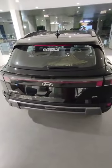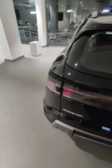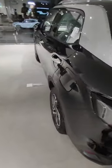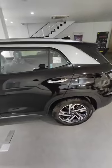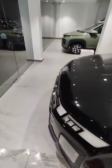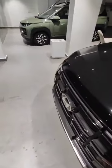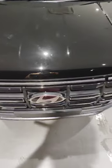Back look is there. Side look is there, petrol diesel diff you can put there, yeah. Side look is there. LED light setup is also good. Hyundai badging, yeah. This is the final front look of the Hyundai Creta car.